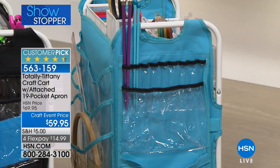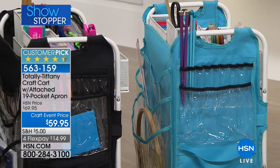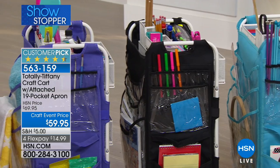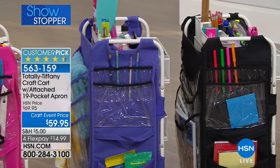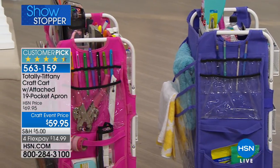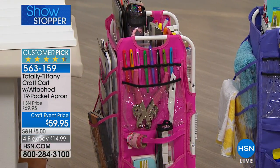Yeah, all right, this is not only a showstopper, this is totally organized, it's totally Tiffany to the max. Let me tell you, this thing is amazing, and we can't keep this in stock, we just got it in. I will tell you, already 400 people have picked this up because they missed out on it last time. This is our Totally Tiffany craft cart.